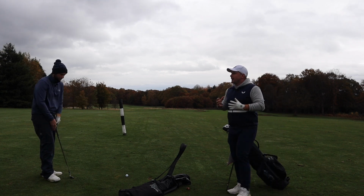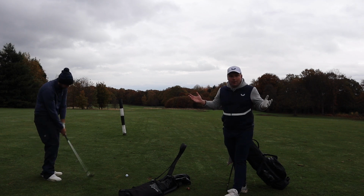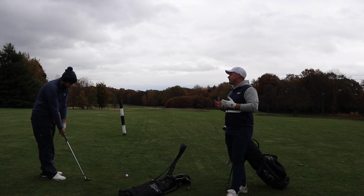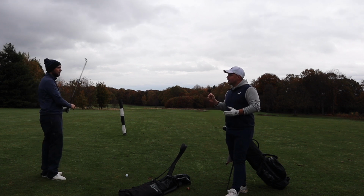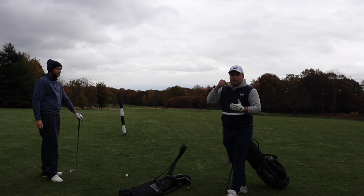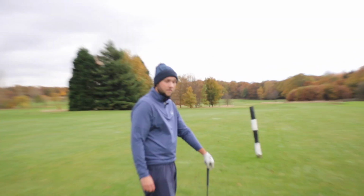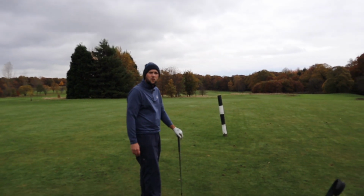Sometimes people might overreact to one bad round, to one bad hole, even to one bad shot, and think I need to work on this shot, when really that might be a bit of a red herring, and you might not need to look at that. So sometimes it's important to work on your weaknesses, but also to make sure they are your weaknesses and not just something which on that day has gone wrong.